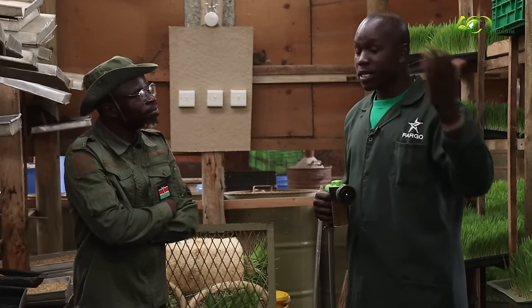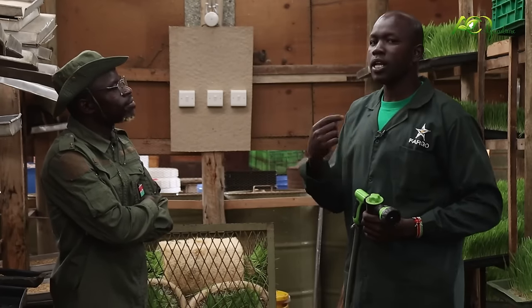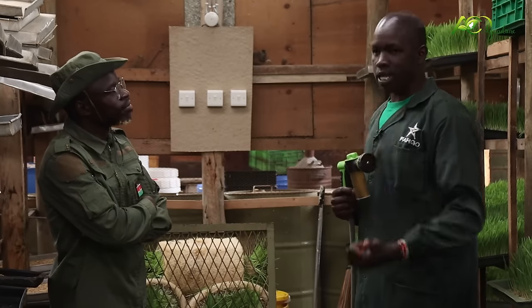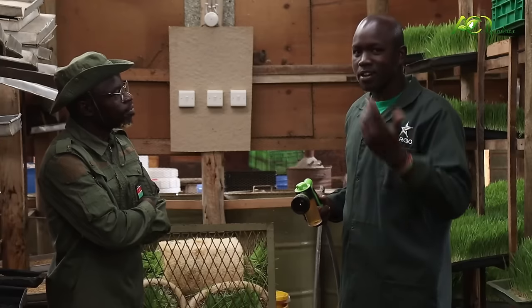And it is not a must that you have rainwater. We normally advise people to use the readily available water in your area. So it is not limited to rainwater, but it is just advisable.